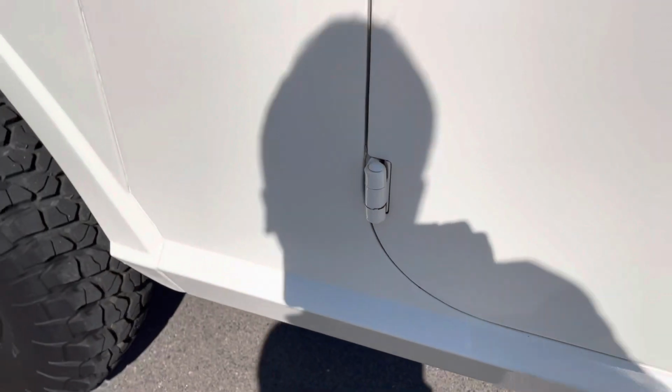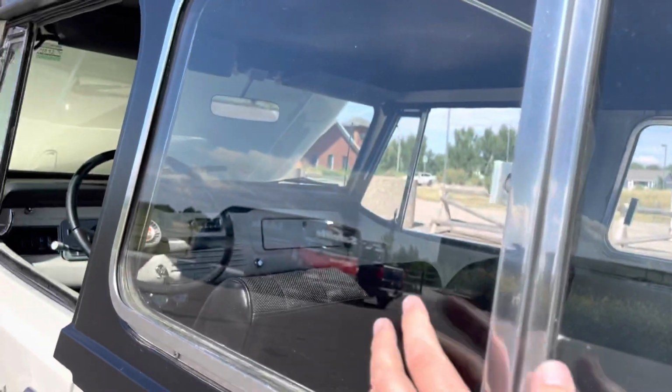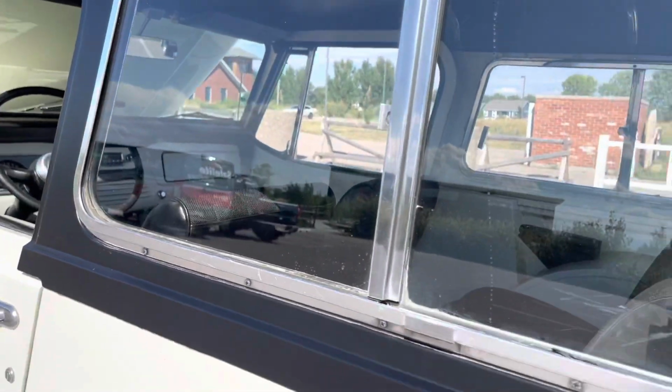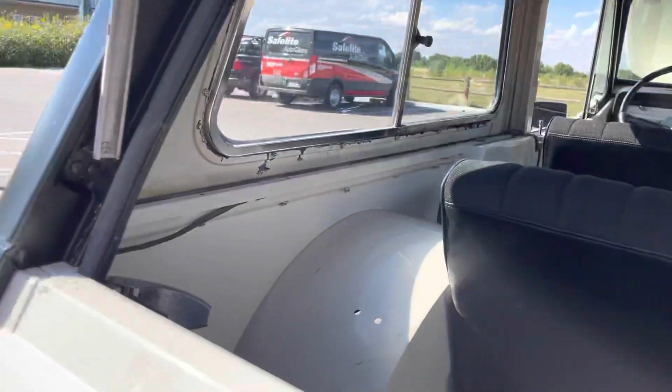Getting the door shut nice. Panel gaps are consistent throughout. This one also has the rare sliding windows. You don't really see these on many Commando hardtops. Really nice feature, especially on a hot day like today. It's about 85, 90 degrees out here in Colorado today.